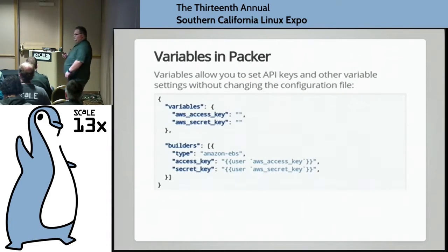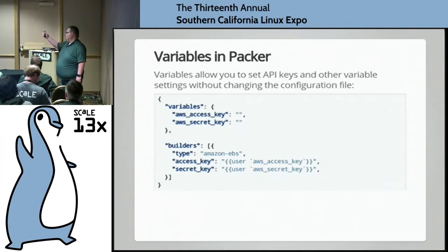So variables in Packer are kind of weird when I first looked at it. Being a sysadmin, looking at JSON files is kind of weird. But here's an example I literally took off of the Packer documentation site, a good AWS example where you have an access key and a secret key. You obviously don't want to save that into the template file. So what you do is you set the variables inside of the config file, and then you use them below using the Packer templating style to actually put that information in there.